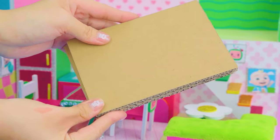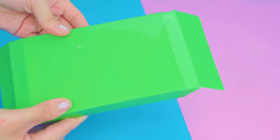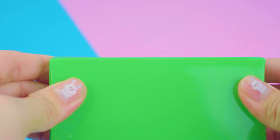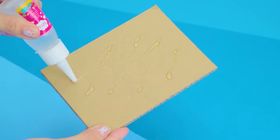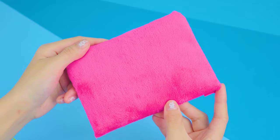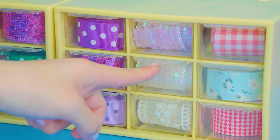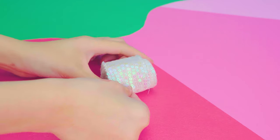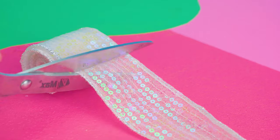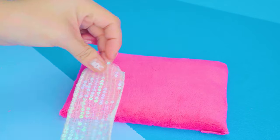For rest and relaxation, the watermelon bedroom. Let me make soft mattress with a lot of cotton. White lace border to decorate. Looks nice!